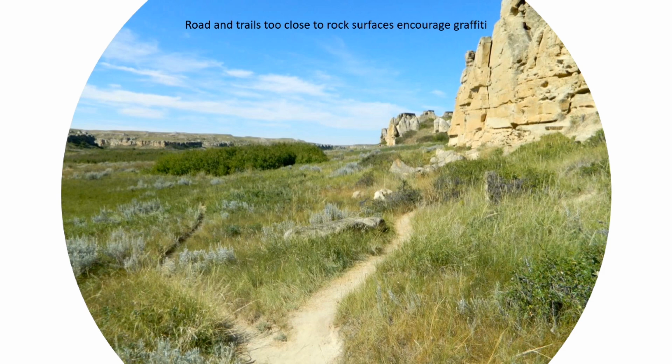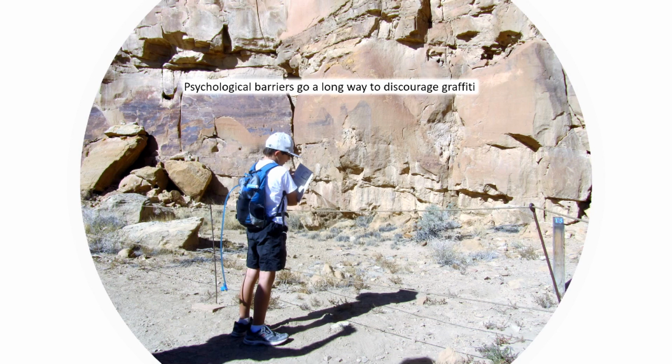So this is the central point of this presentation: always do the infrastructural changes before you do the graffiti removal, because if you remove the graffiti and then wait to do the infrastructural changes, in the interim period, usually damage does occur. So put in the protection and the interpretation before you do the removal.